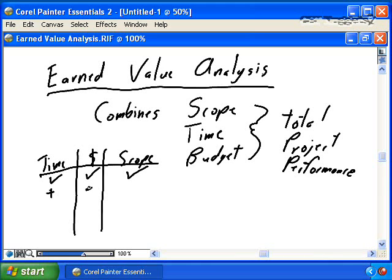It sounds like a very good thing, and most likely is, but what about scope? Are we delivering the right product? Are we simply ahead of time because we've missed some scope functionality? Are we simply ahead of time because we're not delivering everything that we promised to deliver? And therefore, potentially, we're ahead of time, but under budget. So what about another scenario?